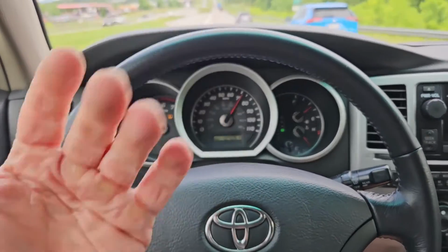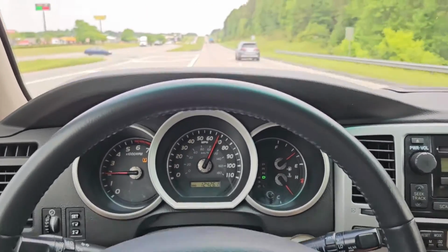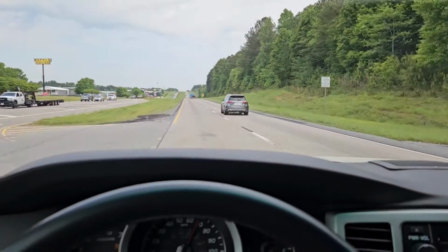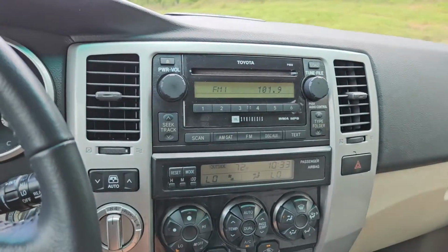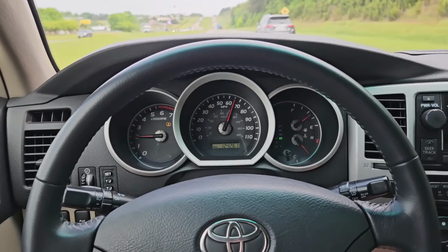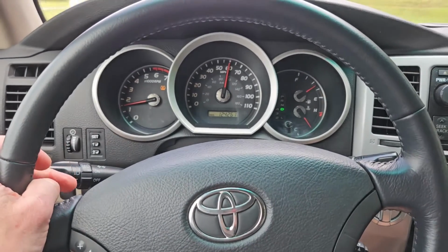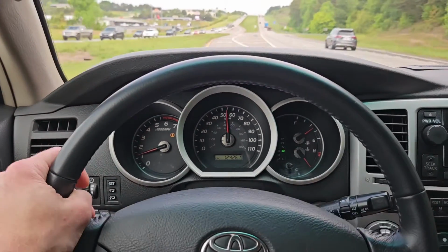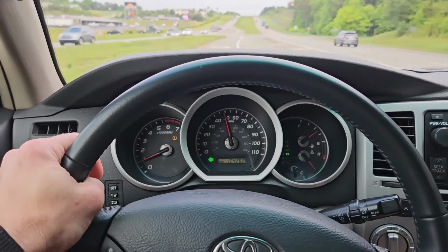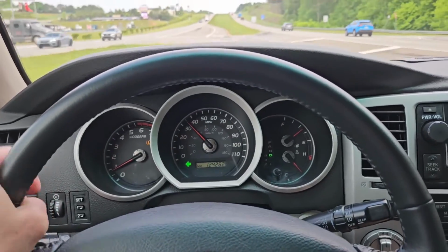I don't have my hands on the steering wheel. It's perfectly straight, no vibration, no nothing. We don't have any drivetrain noise, no wheel bearing noise. Everything is A-OK here. All right, so we're gonna come on the brakes again. Steering wheel is nice and straight, not shaking, no rotor shake, and it would still be shaking even though I'm holding on to it if there was something going on.